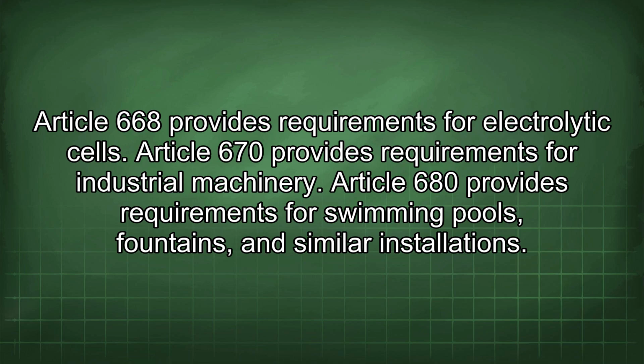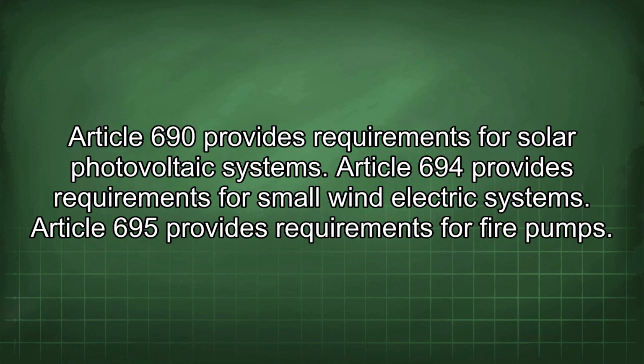Article 680 provides requirements for swimming pools, fountains, and similar installations. Article 690 provides requirements for solar photovoltaic systems. Article 694 provides requirements for small wind electric systems. Article 695 provides requirements for fire pumps.